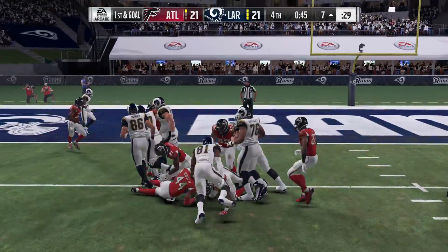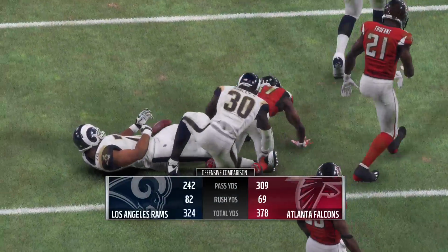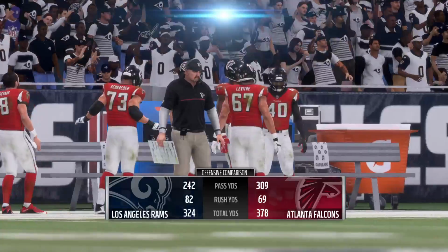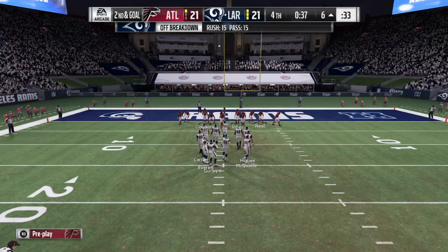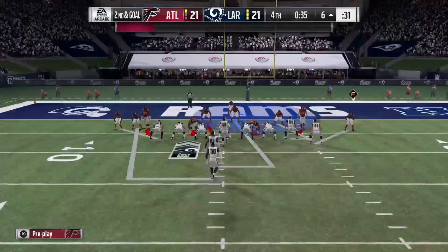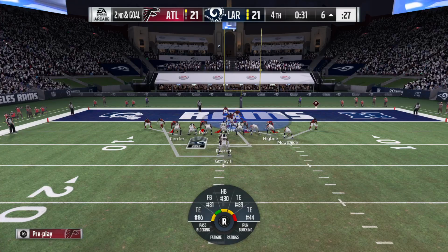First and goal, Gurley. Only a yard on the pickup there. Second and goal. Be interesting to see now what they do offensively down near the goal line after not much there that time. As the offensive play caller, that may change your sequence now. Instead of coming right back with a running play, you may have to go to the air.